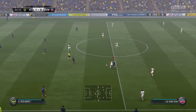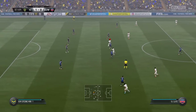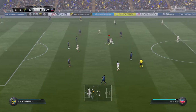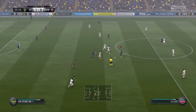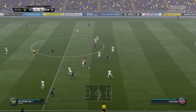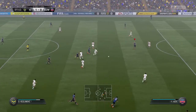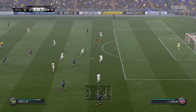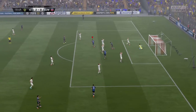Here's Lee. On the attack here. Tackle goes in to Kim. This could be a chance. Park. And they've scored again.